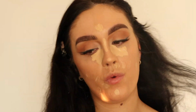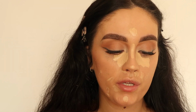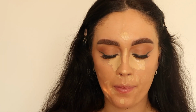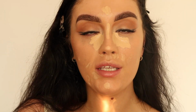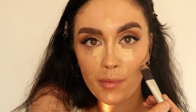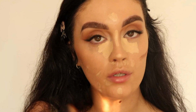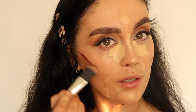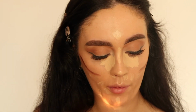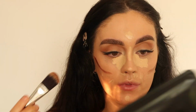I'm just going to go in with my contour. I'm going to be using the Huda Beauty Tantour in the shade Medium. I'm going to be applying a little bit of this round my cheekbones and keeping it quite high, like so. Same on the other side. I'm going to be applying it down the sides of my nose.